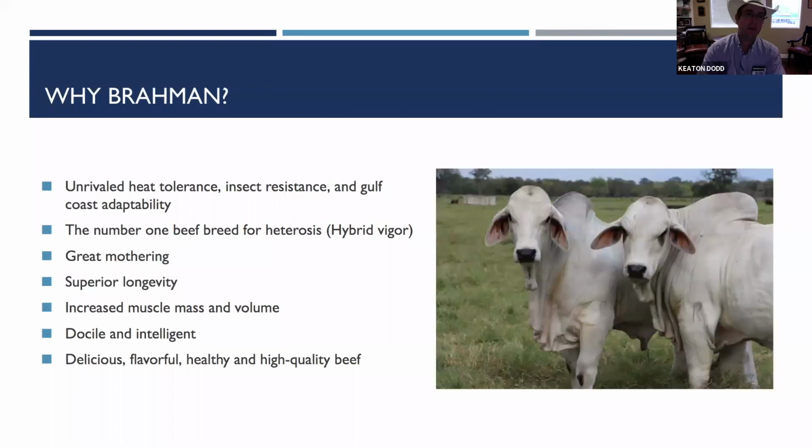Okay, why Brahman? And I think a lot of people that have signed on to this already know the benefits that Brahman bring forth to the Gulf Coast in helping ranchers maintain profitability. But we'll just talk through a few of them. The big one: heat tolerance, insect resistance, and just overall adaptability to a more Gulf Coast type environment or a tropical and subtropical environment. I know we have some people signed on that maybe aren't living on the Gulf Coast, but still see the benefit of Brahmans.